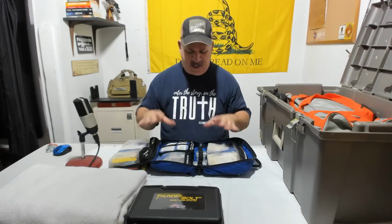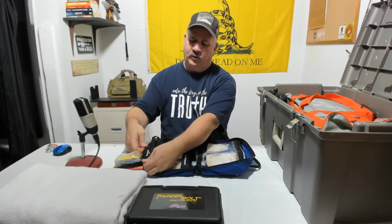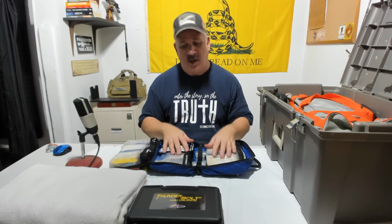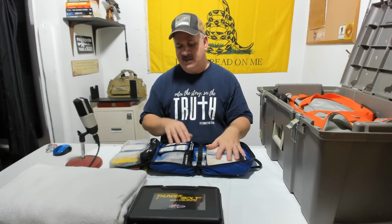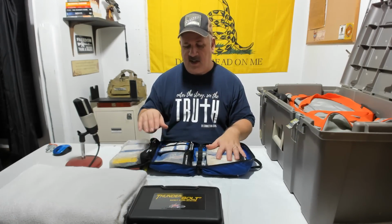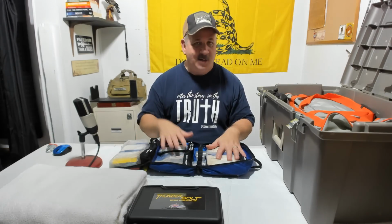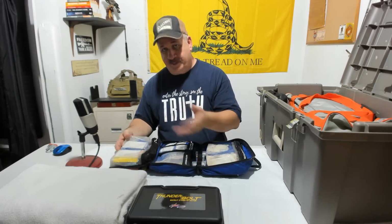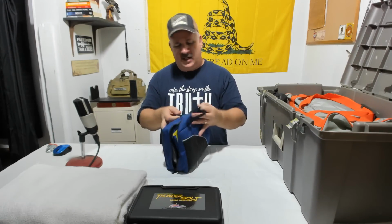Each pouch has specific things, and each pouch is labeled with what's in it. Other than something that would be considered actual trauma, it covers everything. Everything you're going to need. Bandages, gauze, bee stings, different types of medical gels and ointments that you might need, ibuprofen, stomach ache stuff, everything. Band-aids, whatever you need, it's all in here. It's an excellent kit.